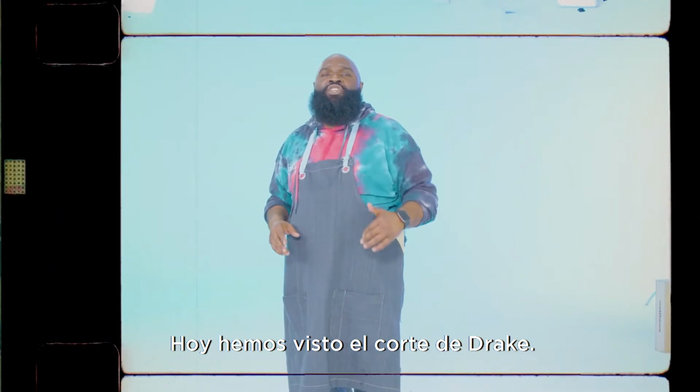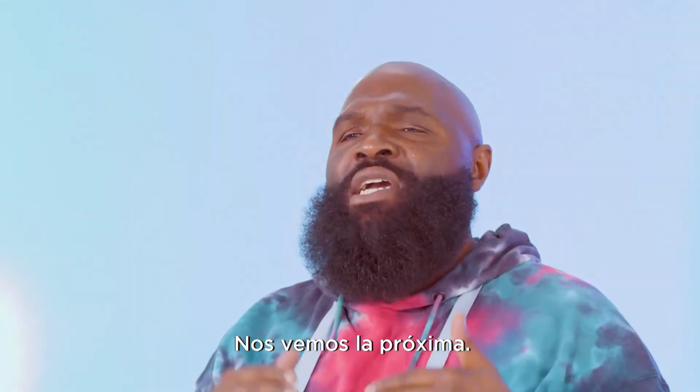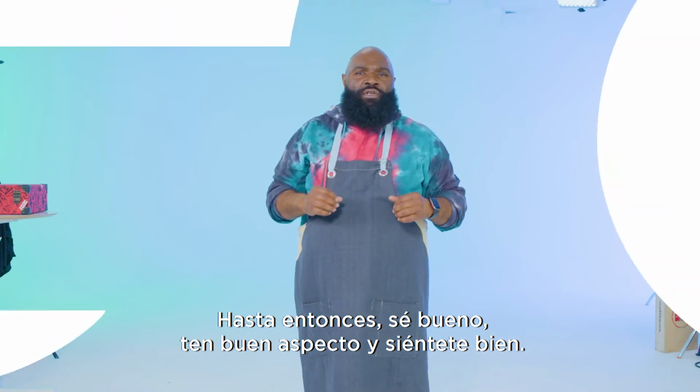Today we saw the Drake cut, the fade, the hook part, and the scruffy beard. Come check us out next time. Until then, be good, look good, feel good.